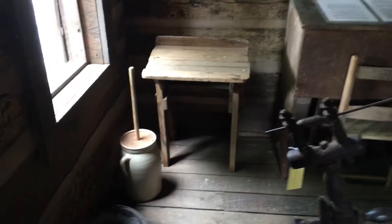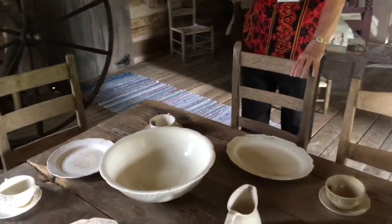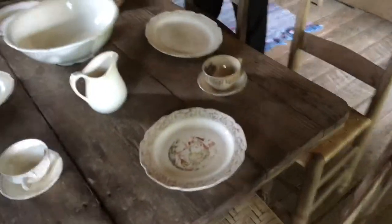Butter churn, right? There's an old school desk there. These chairs were made by Jason Reed. His picture's on the wall there at the old courthouse in the lobby. He's a furniture maker. He and his sons made these chairs back at the turn of the century.